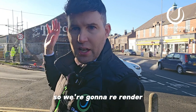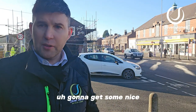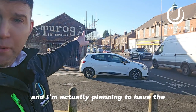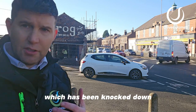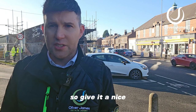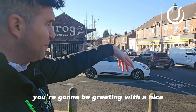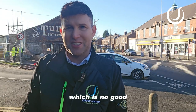So we're going to re-render the whole of the building in just off-white. Going to get some nice new anthracite windows in, nice and modern. And I'm actually planning to have this taxi ramp area, which has been knocked down and rebuilt, we're actually planning to put wooden slat panels on that as well. So give it a nice, modern, fresh feel to the whole building. And as you come in, you're going to be greeted with a nice modern building and not a derelict mess, which is no good at all.